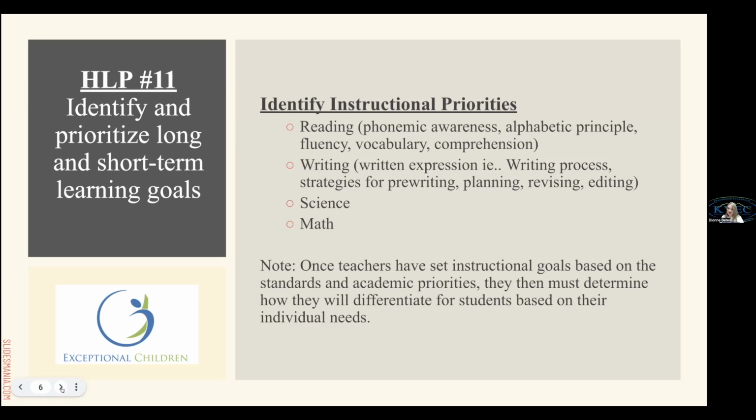So we have to make sure that we drill down to that very discrete skill, and then we prioritize the learning. So for example, if I'm going to have a student move toward a goal of being able to add and subtract with 2-digit numbers, I first have to make sure that they know that one-to-one correspondence. So my goal may be that I want them to be able to do 2-digit addition and subtraction, but some of the short-term goals might be that I break that down and make sure that I understand within 20 one-to-one correspondence. Again, you'll see we set those instructional goals based on what the standards are and the academic priorities.